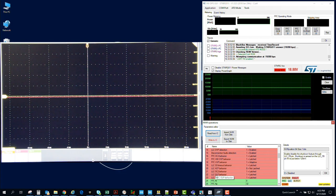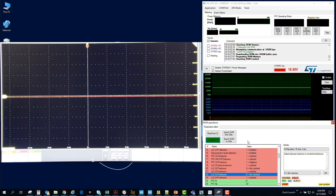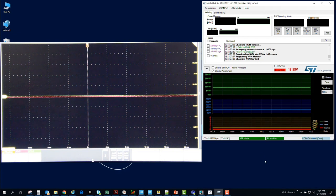Here we can see the LLC OLP behavior. That is the parameter that we're going to change. Let's start with the non-latched mode of this protection. So I changed it, I click OK to make it effective, and then I write the parameter into the non-volatile memory. It asks if I'm sure to write this parameter, and I say yes. The device is now updated, and I can close the parameter window, and I can go back into normal mode of operation. So with go run mode.